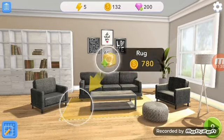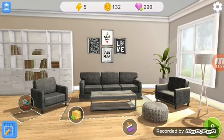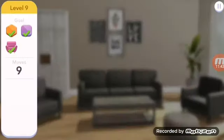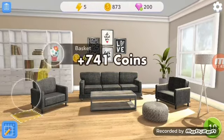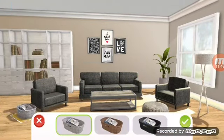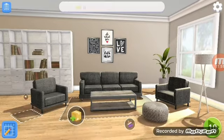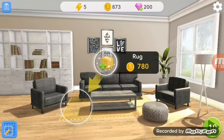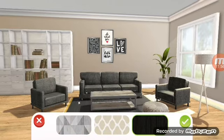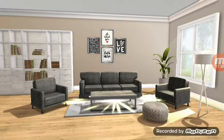So I have the floor, I have the rug, and I have the basket. Okay. I'm gonna get the pot part. I'm gonna get the floor. I like that. That's nice.